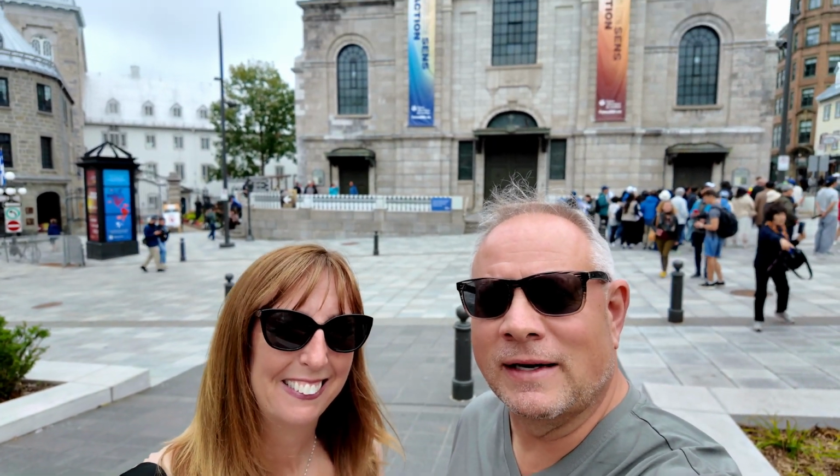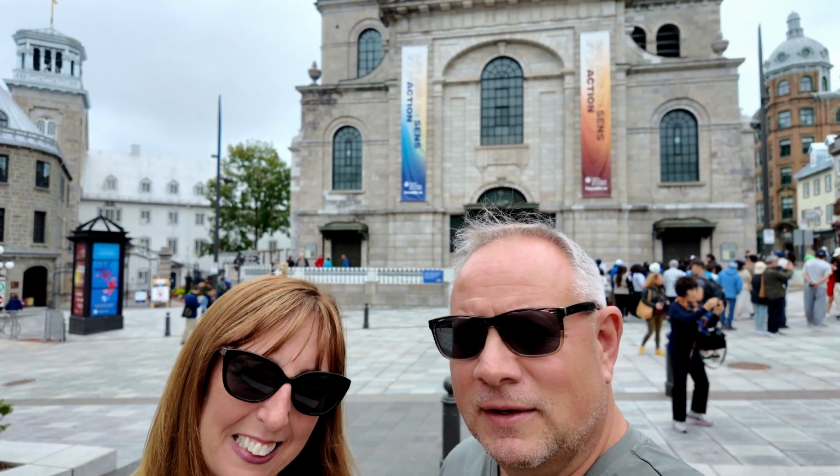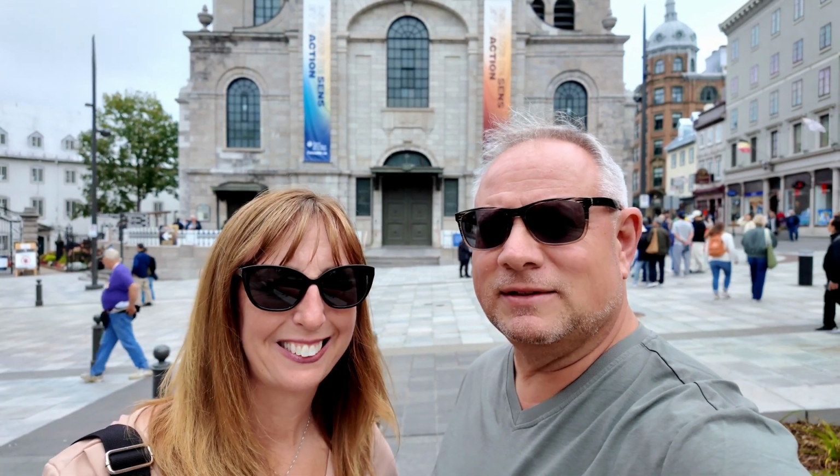But behind us there, that is the church itself. And we're down here in old Quebec City, checking out all around us. Every direction you look is old buildings. But we're going to continue on with our exploring. So let's go and see what we find next.